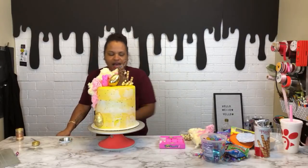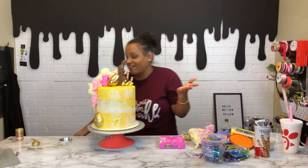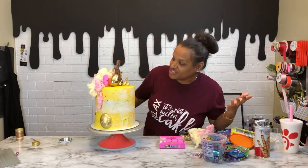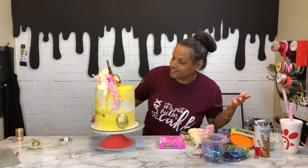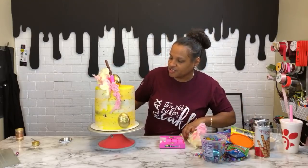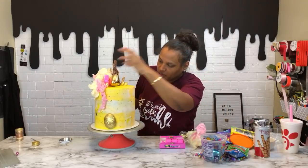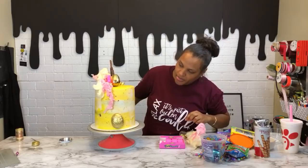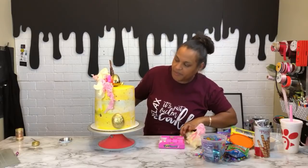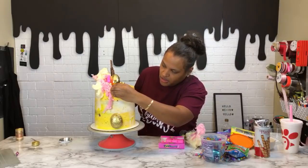I'm loving it. Shout out to all of you giving me ideas because this is turning out really cute. Like she is looking hella cute. You're looking hella cute, girl. I like it. I really do. I think I'm gonna put some of these golden eggs, like one back here, right? Maybe I will do some trickling down the side, just like here.